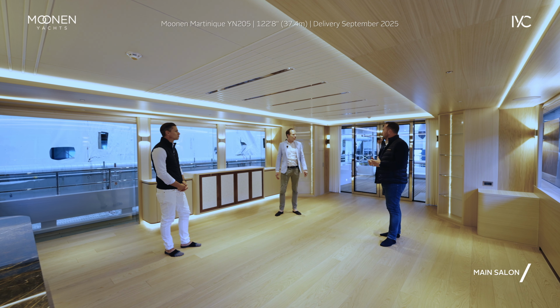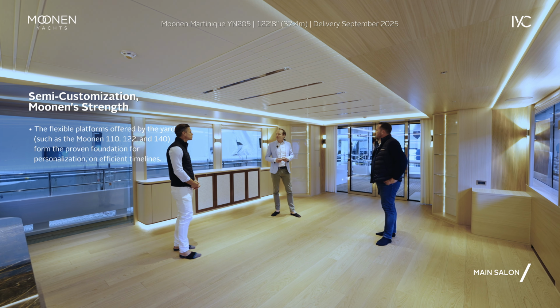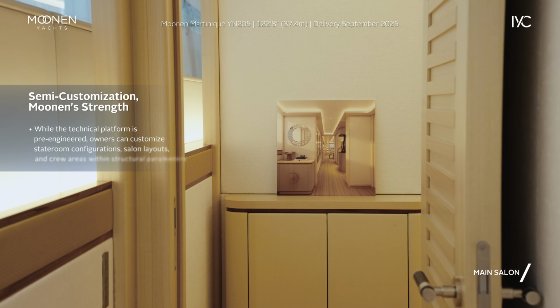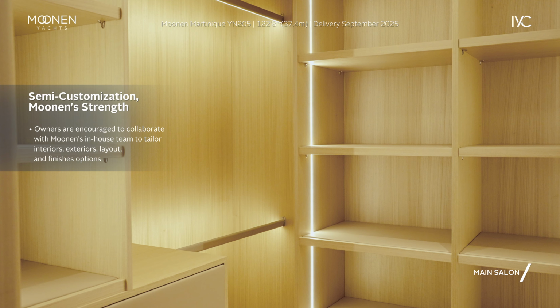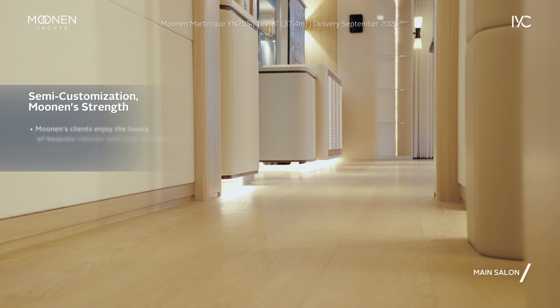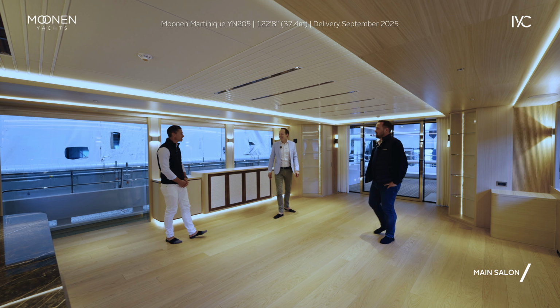Can you tell us a little bit more how flexible you are as a shipyard with the semi-custom aspect to it? We're super flexible depending on which stage an owner comes along. We can literally change whatever they like, whatever they want on a proven technical platform. Whether it's a layout in an owner's stateroom, maybe even a complete GA or a main salon, everything is customizable. Fantastic. Should we go see the bridge? Some technical spaces? Yes, of course.